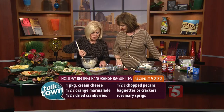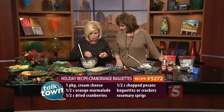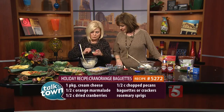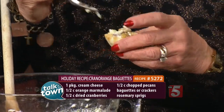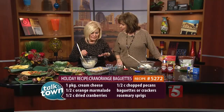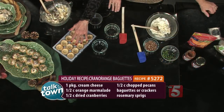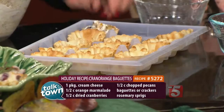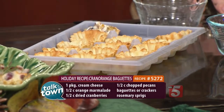So I'm going to show you how you fill one of these little phyllo shells, and I will say that these I made the ones on the platter yesterday, and the phyllo shells kept their crispiness. Sometimes they don't. Oh, that's good. Yeah, and I did not bake these because they're already baked, and this is just served at room temperature. But the rest of my spread I'm going to put in this bowl to serve with crackers.